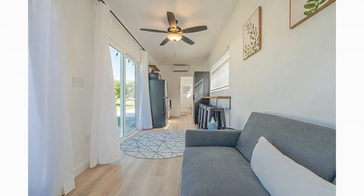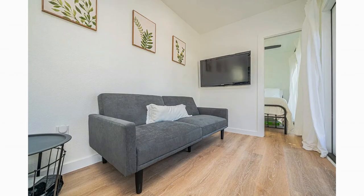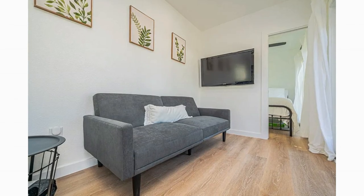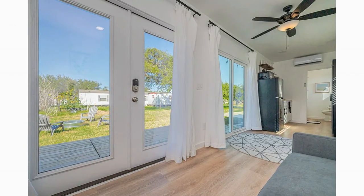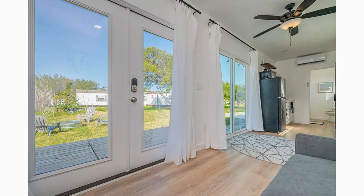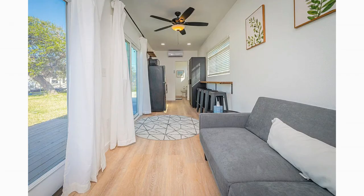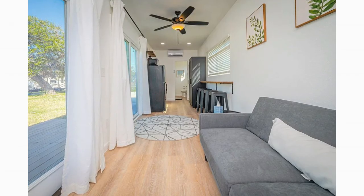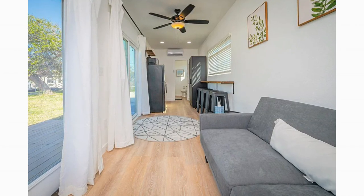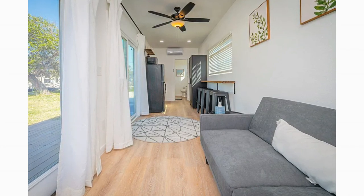From the kitchen is a cozy lounge space with a classically elegant sofa that is perfect for relaxation and entertaining. The natural light flooding in through the insulated sliding glass doors and reflecting off the freshly painted neutral colored walls makes this tiny home feel airy and spacious. The large windows can be opened to catch cool breezes for natural ventilation and cooling.